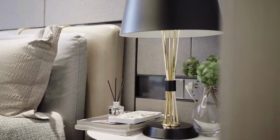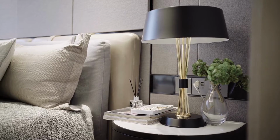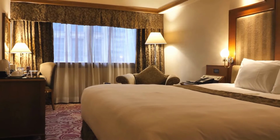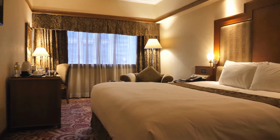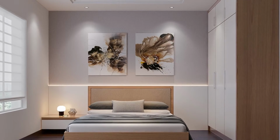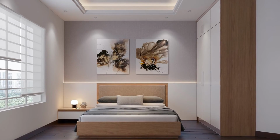A bedside table is a must for keeping essentials like a lamp, alarm clock, and a book within reach. And don't forget about lighting. A bedside lamp with a dimmer switch can provide the perfect light for reading before bed. Consider adding ambient lighting for a soft glow and accent lighting to highlight artwork or other features.